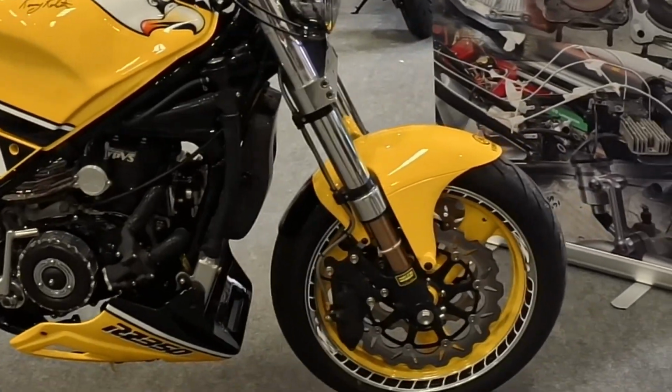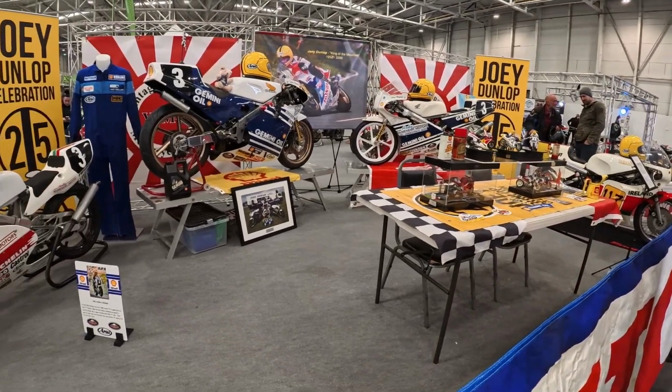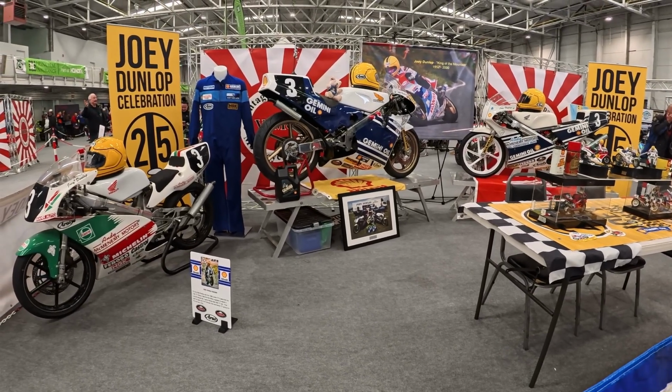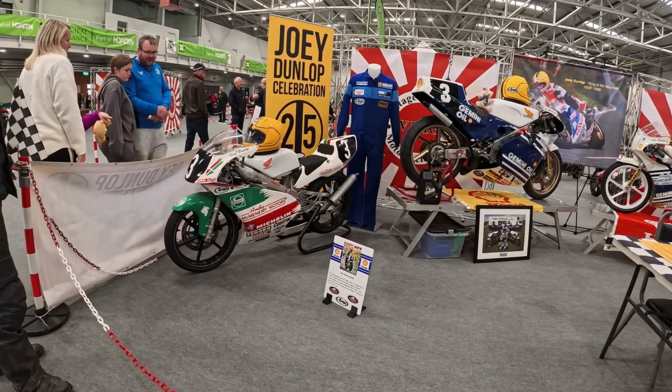And now something truly special. There was the Joey Dunlop celebration stand. It features Joey's racing leathers, helmet, trophies, and 6 of his original bikes. These are priceless pieces from the Dunlop family collection.